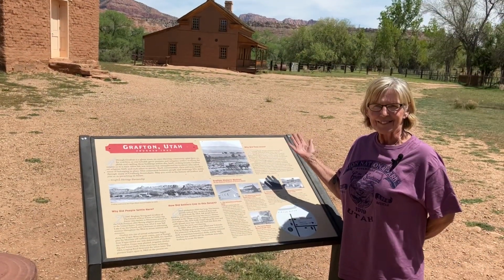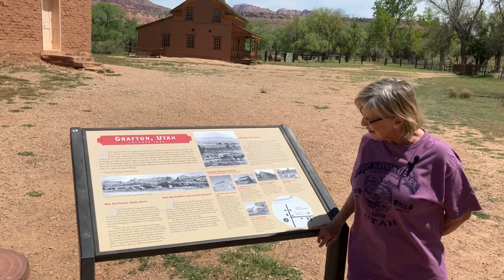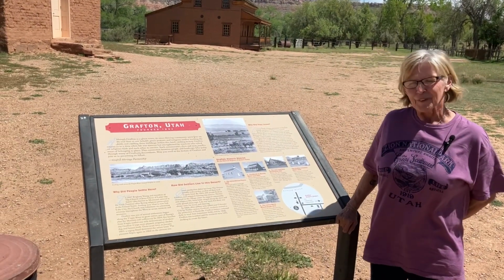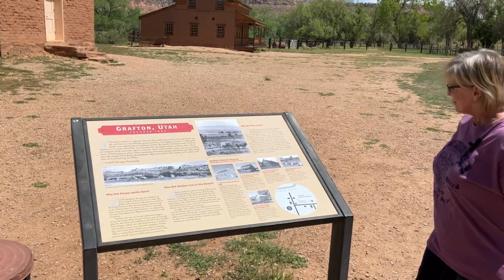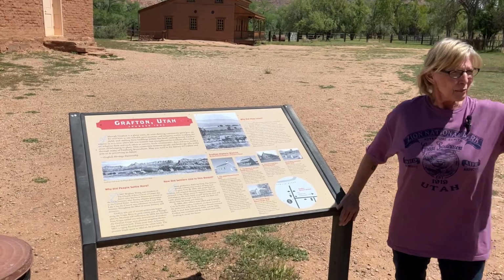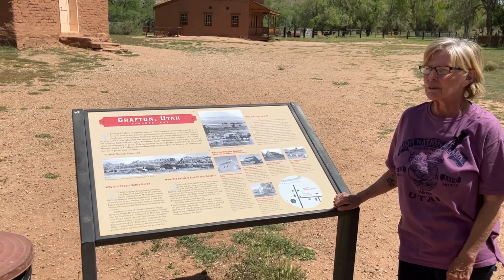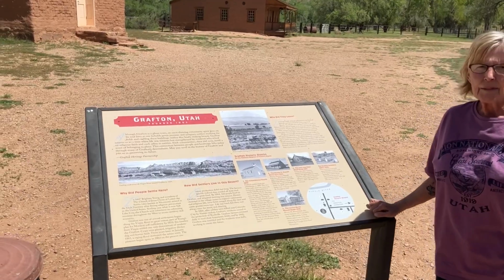This is Grafton. It's a ghost town, and it was established in, I think it was 1862. And this is what remains. There are basically 4 buildings in this area, and then we have some others that are in the outlying, and mostly these were farmers. They just, you know, cattle, hay, things like that.